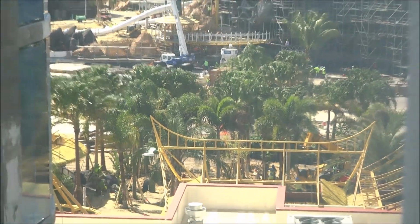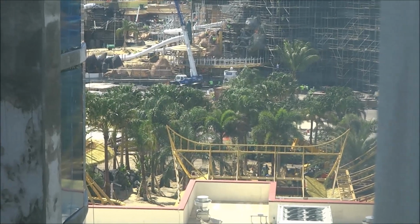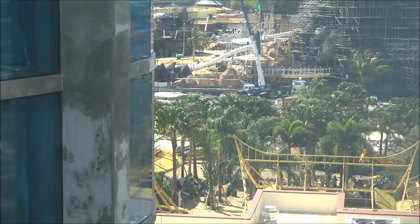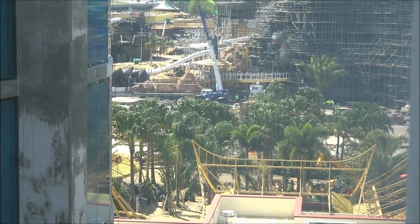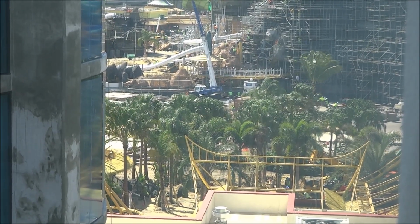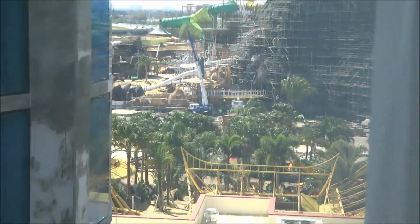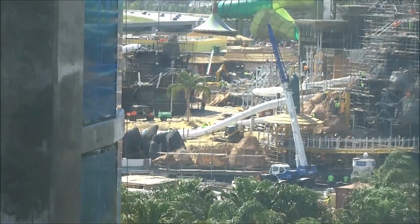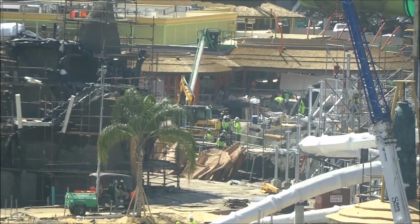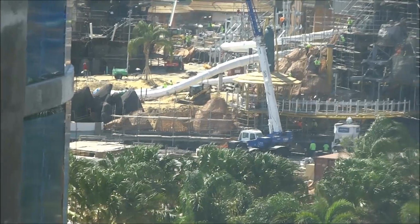Closer up we see a lot more trees, and this is just going to be the general theme of today's update. A lot of trees being planted as the foliage really comes into place. As we prepare for the opening of the park, we are now a little over 2 months away, almost 3 months away still, from the opening of Volcano Bay. As we zoom in here on the left, we see some more rock work taking place around what could be a gift shop or a restaurant area right here, as well as the two slides right there.